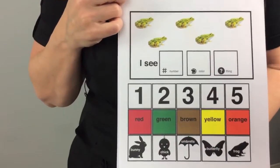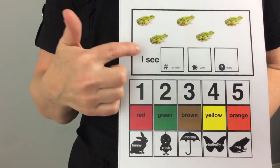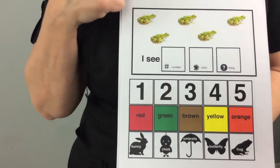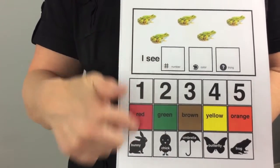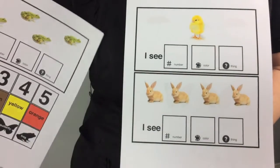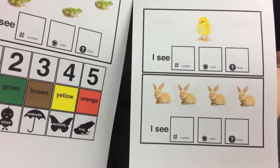Look how clear this is for your students to develop a sentence. I see the number, the color, and the thing, and they've got the key right here that they can pick and choose and make their sentence. This is fabulous. And here's one without the key, but they could use it along with the sentences.